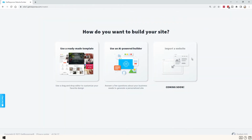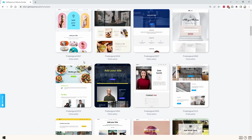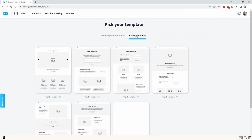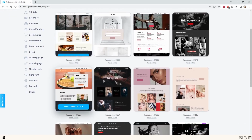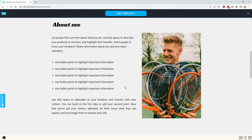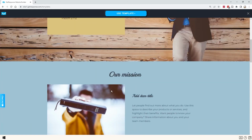Pre-designed templates. So let's have a look at the pre-designed templates. So first, all tiers, including the free plan, have access to all its 125 pre-designed templates. Furthermore, there are 8 blank templates available, and third, you can filter them on many different categories. For example, law and government, travel, finance, food and drink, etc. So GetResponse's pre-designed templates have a professional look. So if you're looking for a simple informational website for your business, GetResponse got you covered. So with its website builder, the templates are easily customizable.